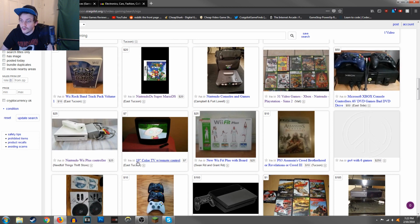$7 for a full-color TV, when you're advertising that the TV is in color. $25 for a Wii. That's not terrible, you know?